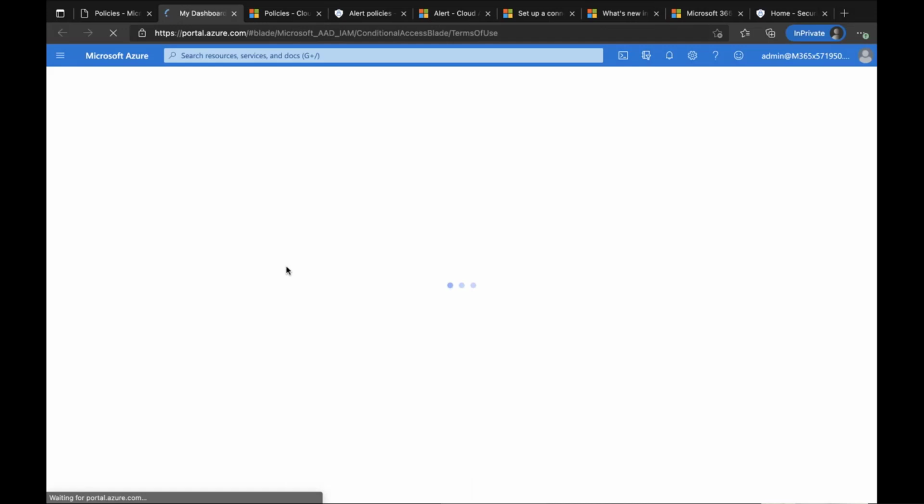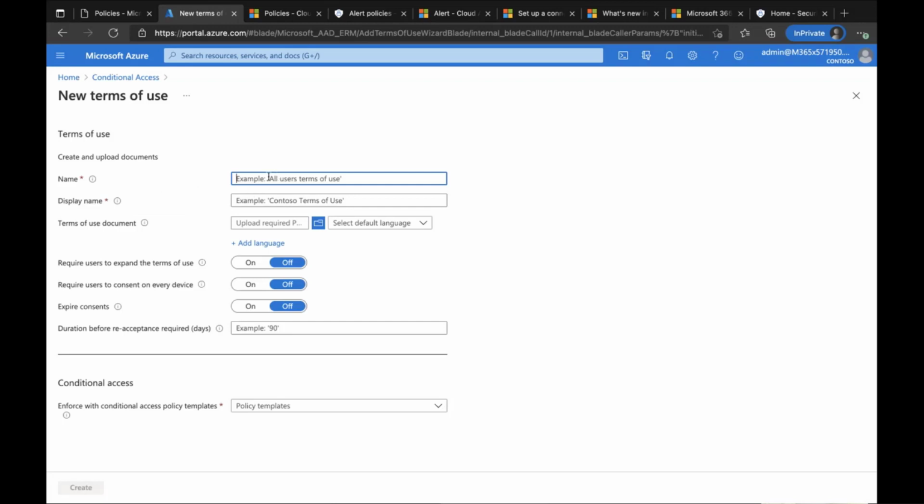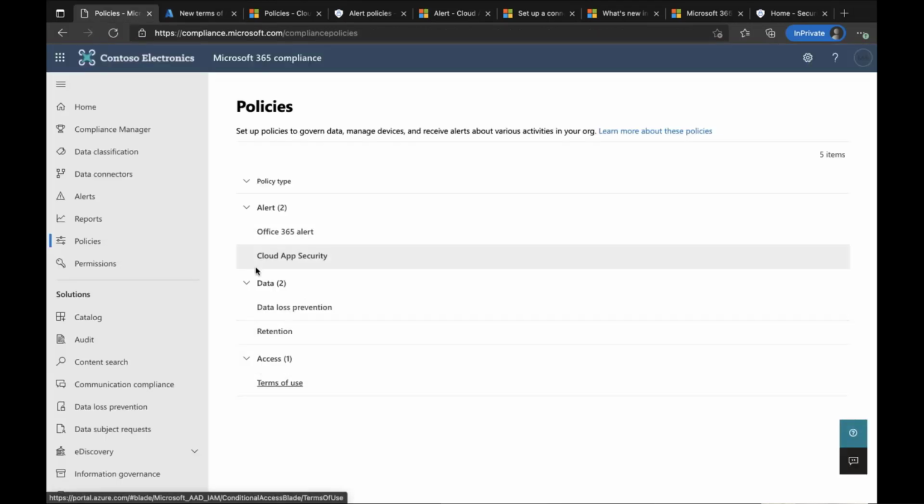Now this is going to link you to conditional access in the Azure AD portal to set up the terms of use for your organization for conditional access. So here you can set up the terms of use for your organization to give that a name and a display name. The terms of use document can be uploaded from here. You can browse to upload it, set the default language, and then set some criteria for when and how this is going to apply. Require the users to expand the terms of use when they're carrying out certain functions, and require users to consent, etc., etc. Policies, very, very powerful stuff.